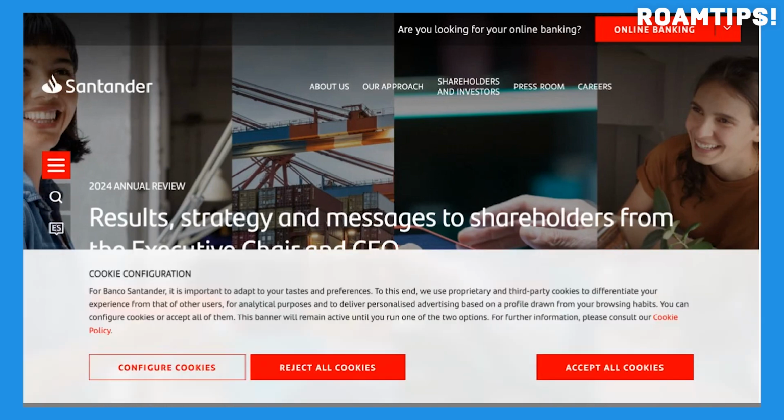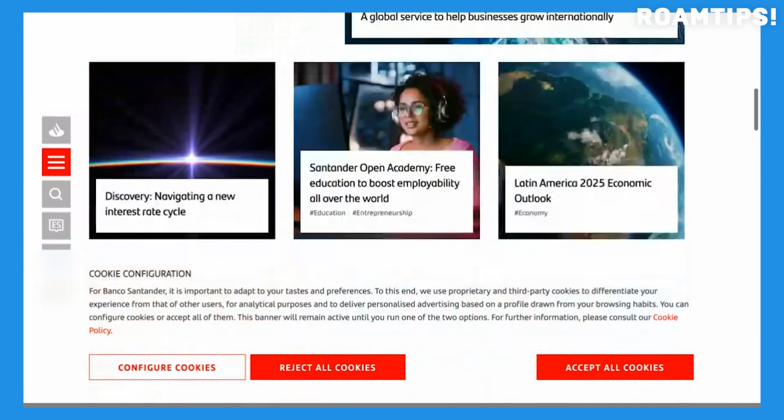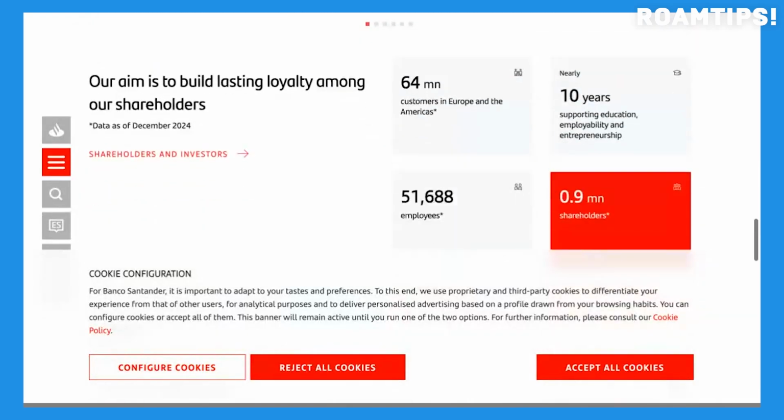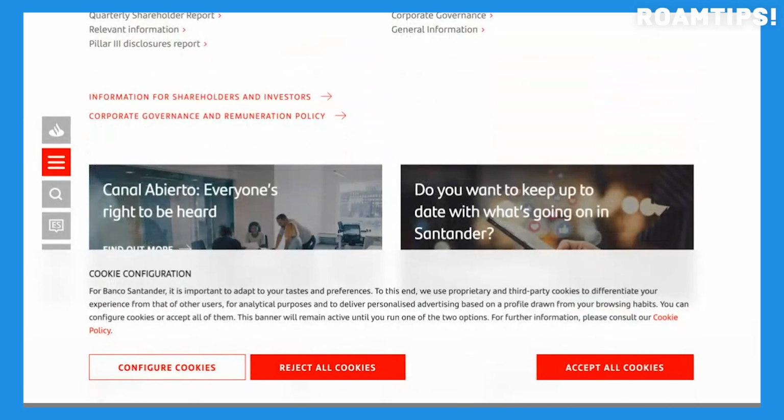Today, we're taking a look at Santander, a global banking giant. Their website, located at santander.com, offers a comprehensive range of financial services for individuals and businesses. Navigating through the site, you'll discover options for everyday banking needs like checking and savings accounts, as well as more complex financial products such as mortgages, loans, and investment opportunities.